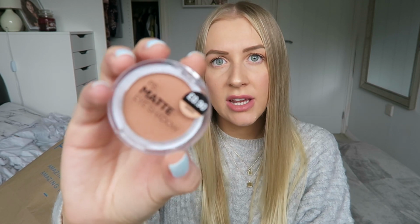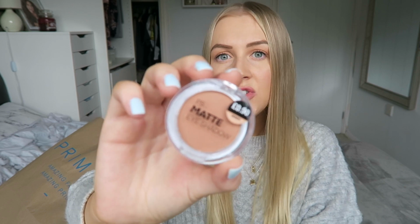And then next up, I bought a matte eyeshadow. This one was 90p, which is insane. This one is in the shade Desert, and if you've seen my everyday makeup routine video, you'll actually know that most of the time for eyeshadow I just use a bit of Benefit's Hoola bronzer, so I thought I would try and match the shade as closely as I could to that just to see how it compares.